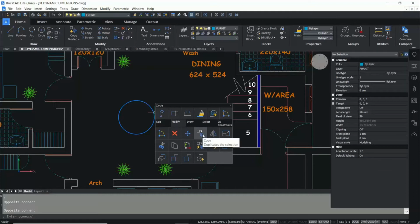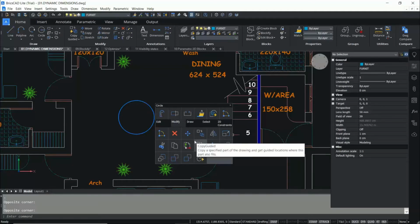You can move the circle, and you can copy it. You can mirror. All the commonly used editing operations are at your fingertips. So you don't have to hover. You don't have to go to all those commands, which are conventionally hidden in the ribbon. Then you will take some time to locate these commands, because the commands which you see in the ribbon may not be relevant to the objects that you choose. Here, that's not the case.